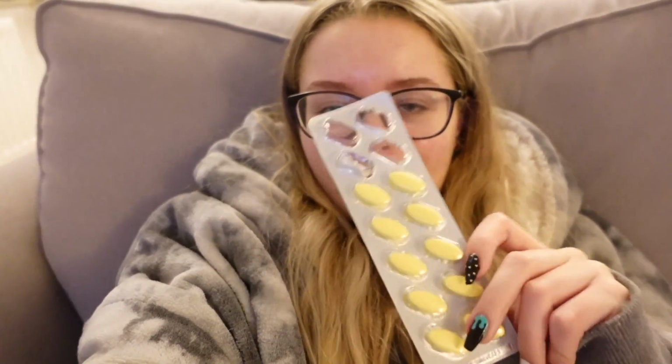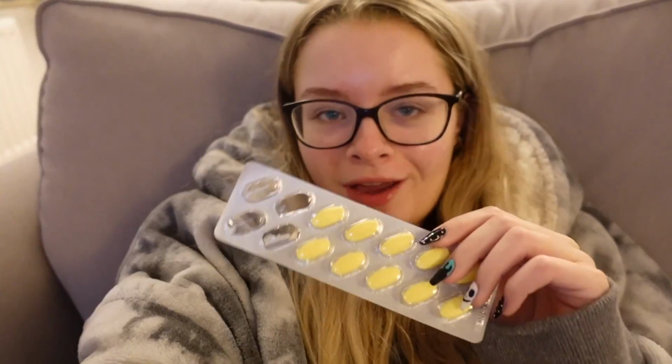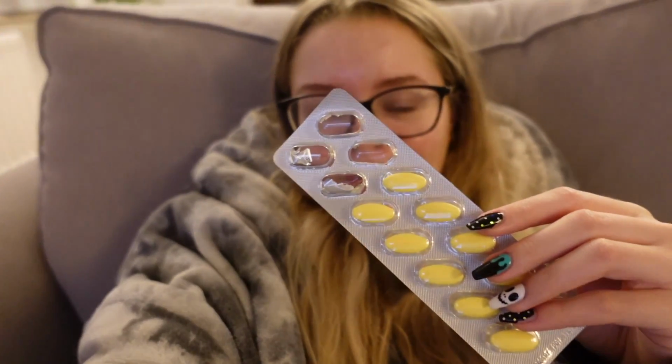When the lady gave these to me in the hospital, she was like, oh, good luck with those. They're like horse tablets. And my throat was so swollen. For the first couple of days that I was taking these, it was very difficult to swallow. I could barely swallow water, and then I had to swallow one of these. I'm gonna stop talking now because it's probably not good for me.